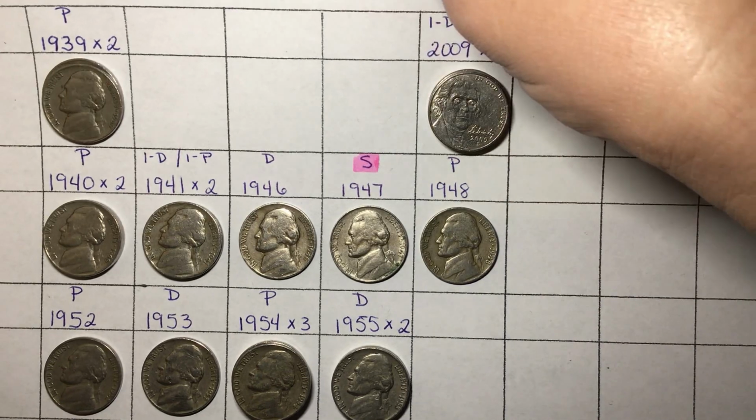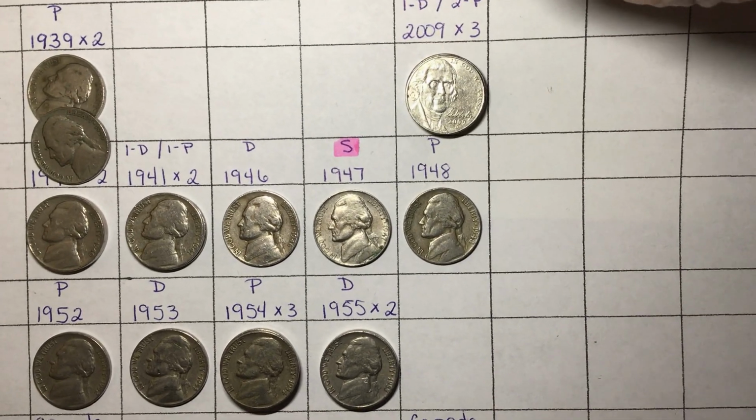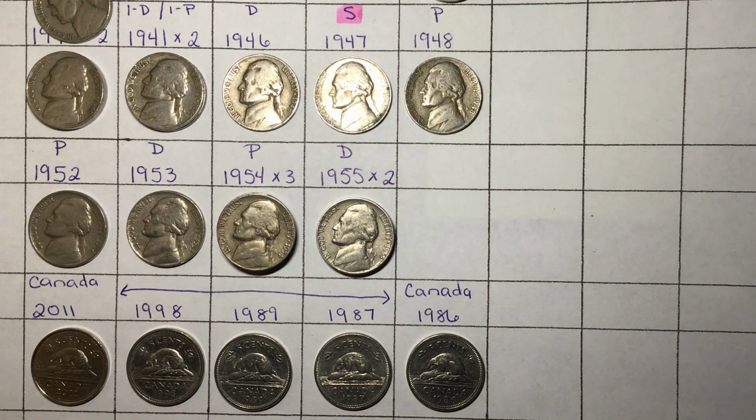And I also did find, if I can get the paper moved up, I did find some Canadians, quite a few of them, five of them. And here are all the dates.